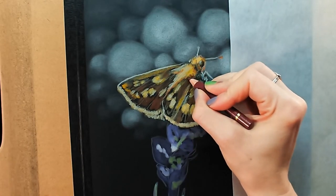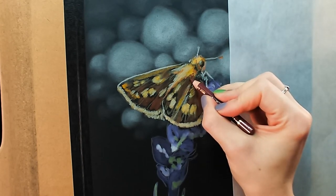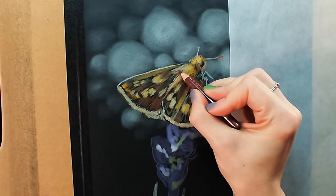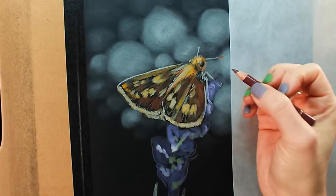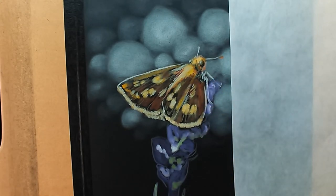Some of this I will come through and detail a little bit more with black, but for now I'm just gonna use my magenta color. Because if you go on top with the black and it blends in weird with the yellow, you get this weird, ugly, green, muddy color. And I wanna avoid that. So while I know I'm going to need some, I'm gonna hold off till the end.